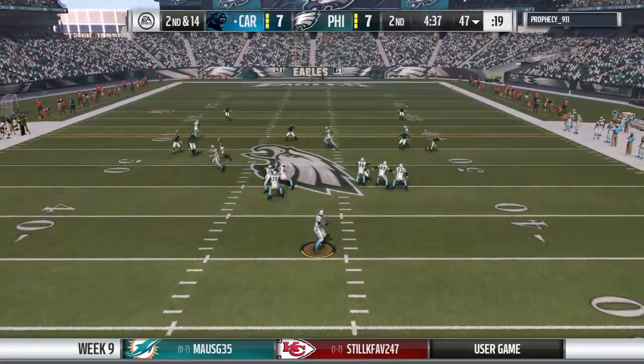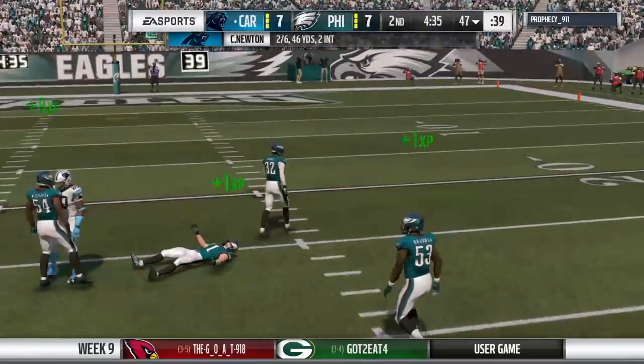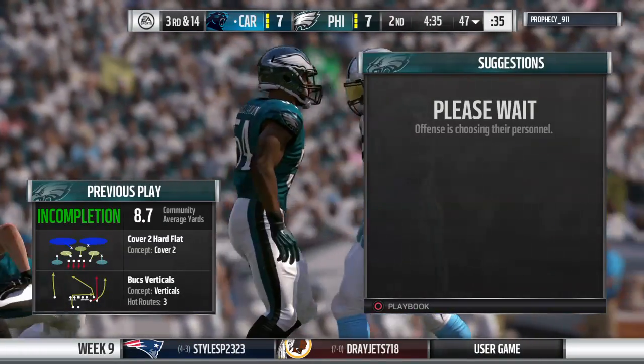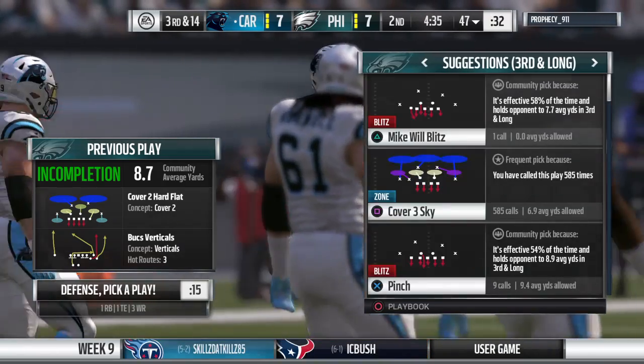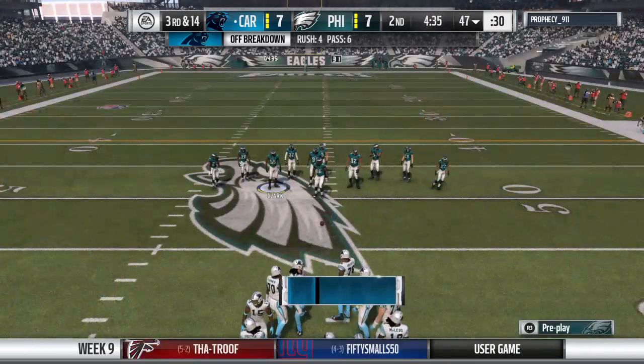On 2nd down, here's Newton. And he bats it away, and it falls down incomplete. It's always tough for the guys throwing the football when they think they've got a completion and the ball's almost there, and then someone sneaks a hand or two in and bats it away. 3rd down, still 14 yards left.